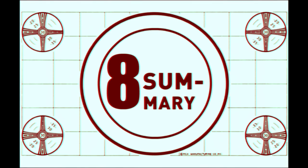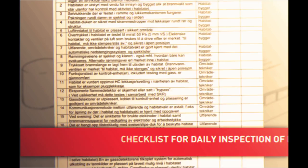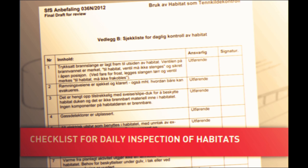The recommendation contains useful checklists, which summarize the requirements relating to the use of habitats. Use them.